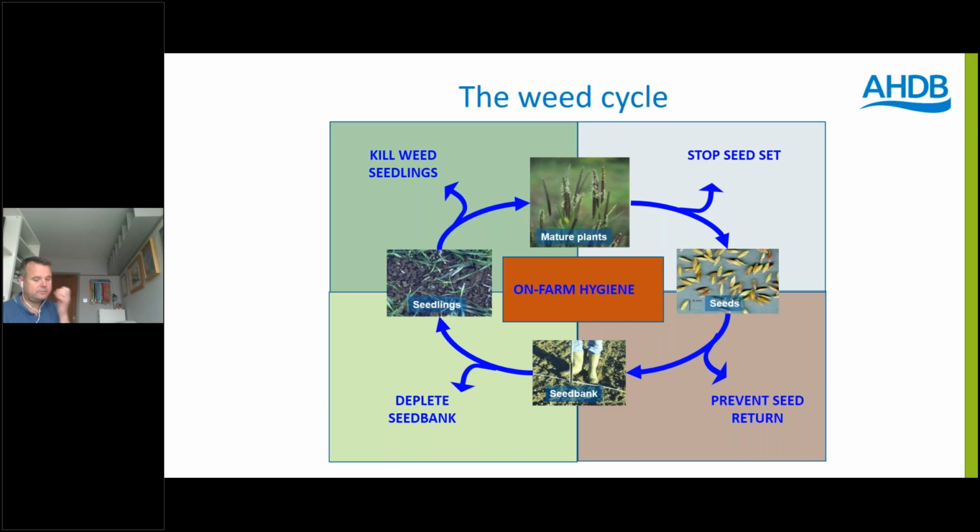As part of this work, we carried out a weed review, and that is now published on our website. This looked at the whole cycle of weeds. So you can see here the weed cycle, which is a slide that RSK ADAS kindly allowed me to use. It's about thinking about all areas across the growing system: what you can do in terms of killing weed seedlings, all the way through to mature plants, stopping seed set, trying to prevent that seed return, and reducing the level of weed seed within the seed bank as well. So it's right across the rotation, and not just the growing crop.